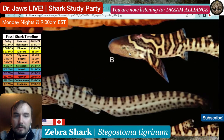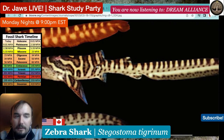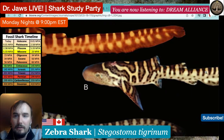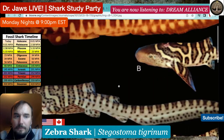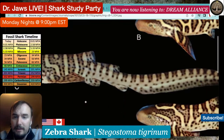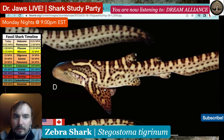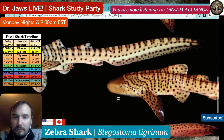B through F are the transitional stages. B's got some spotting, but if you compare A and B, you can see there are spots emerging on these dark bands. There's still a blank area on the light colored bands, but spots are emerging on the body. In C, the dark color bands are becoming more beige and lightening up. The light beige cream areas are still very blank. D, same thing. I don't see a major difference here. E, kind of similar. These are really beautiful sharks.